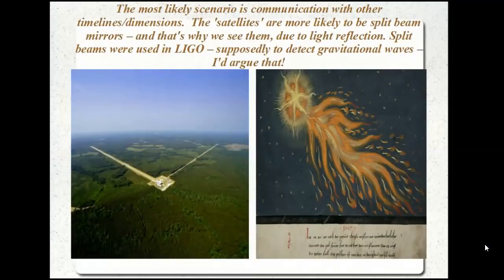So the most likely scenario, as far as I'm concerned, is that it's communication with other timelines and dimensions. And I use those two words interactively. I think I mean timelines more, but of course it's dimensional as well because they're real worlds. So timelines, dimensions. The satellites, or what they call the satellites, are more likely to be split beam mirrors. And that's why we see them, due to the light reflection. And split beams are used in LIGO. And a LIGO is a machine, supposedly, this machine here.